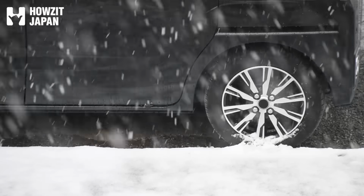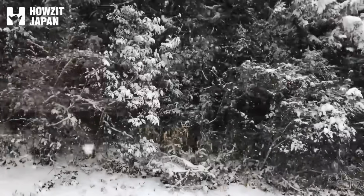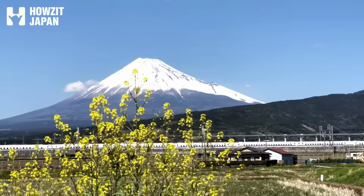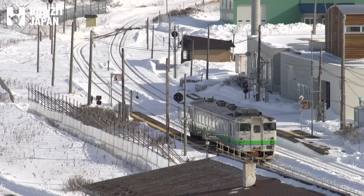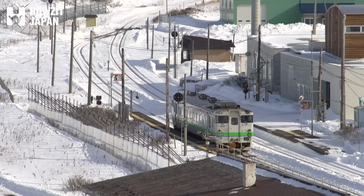Maybe you think snowy roads look difficult. Yes, in mountain areas, you need winter tires, and sometimes snow can delay trains. That's why it's safer to use trains instead of cars. And on your travel day, always check the latest news about snow and train service.